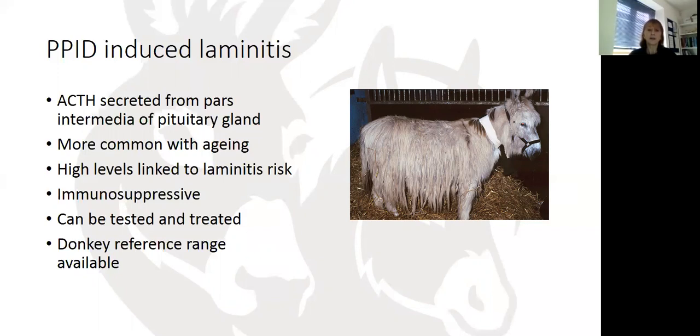Nowadays, we can certainly test and treat PPID animals, and again, we have donkey reference ranges available, and there is a product specifically licensed for use in equines that can be used to treat this condition.